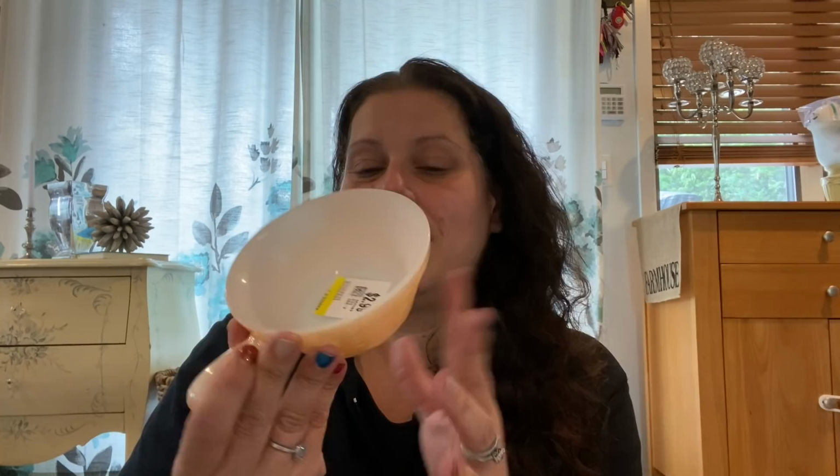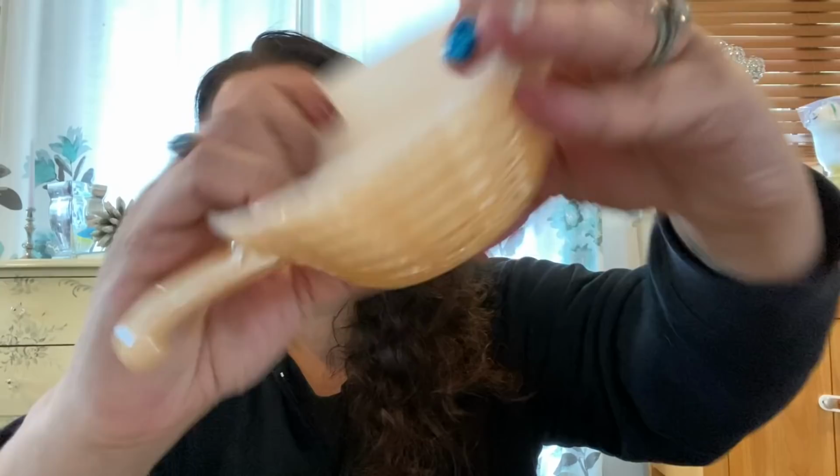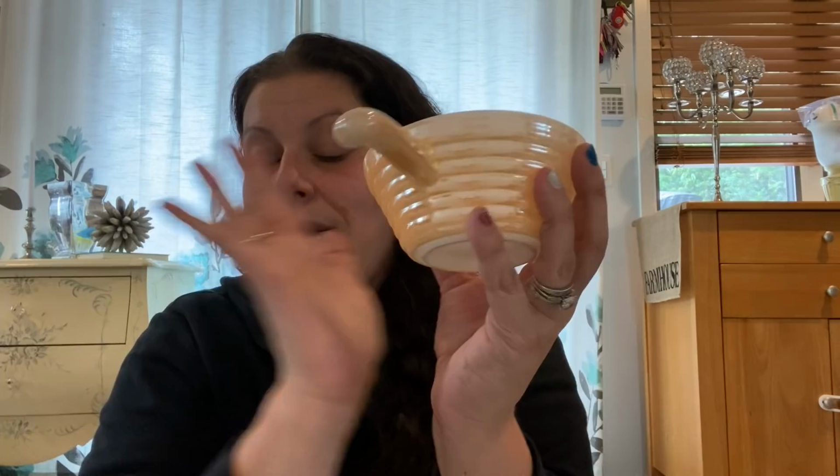I mean, chips wise, let's see if I can zoom in. I don't know if you're gonna be able to see it because of the shininess. There you go. Little bit of fading or crazing. There's little vertical lines in the glaze there. I love it. So yes, that is mine.